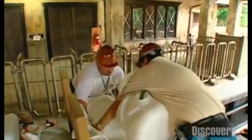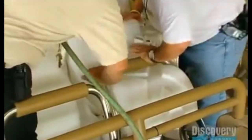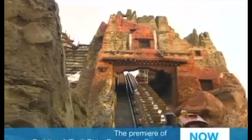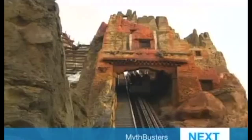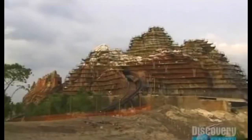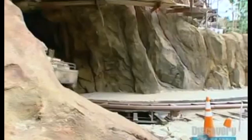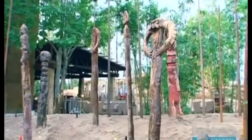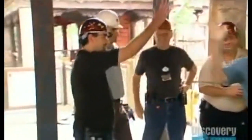Thanks, can you wrap this up? The purpose of the drop test is to make sure that we've done our energy calculations correct on this design. We're just real excited. This is our first test. Let her go. The first test. First time it's ever been around the mountain. We're excited.